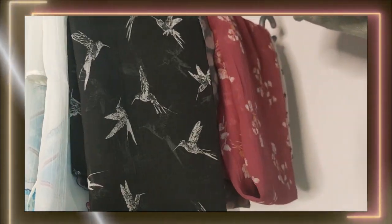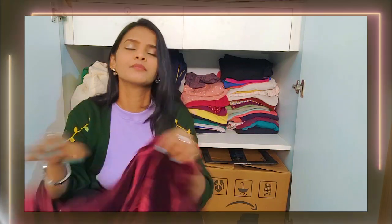What works well for you. Maybe you want to segregate it based on the sleeves pattern or based on the regular usage, or this is the oldest in my closet.